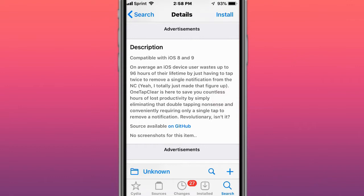On average, iOS device users wasted up to 96 hours of their lifetime just by having to tap twice to remove a single notification from the notification center. So I just totally made that figure up. One Tap Clear is here to save you countless hours of productivity lost by simply eliminating that double tap and nonsense to remove a notification.